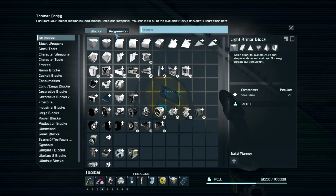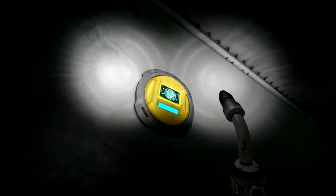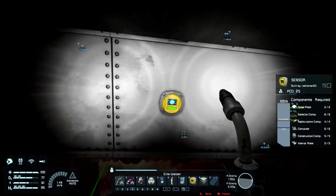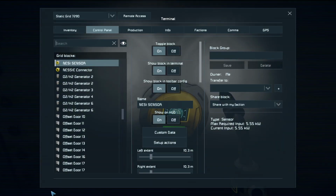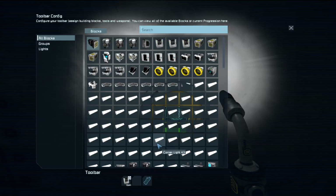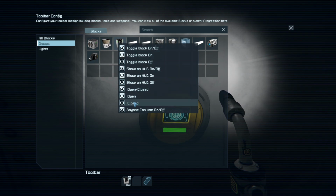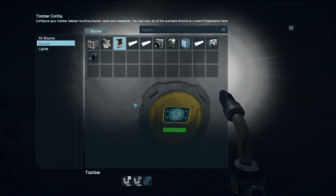I need to go to G, right? Now, how do I... Yeah, I'm not planning on pressurizing this room. There we go. Setup actions. Thank you. Setup actions. Okay, so then I want to do this guy here, and I want to do close.